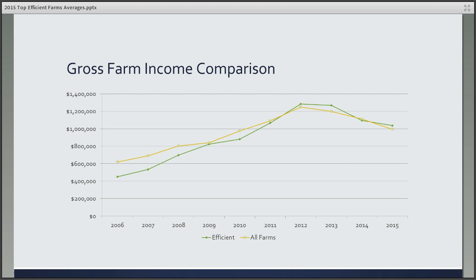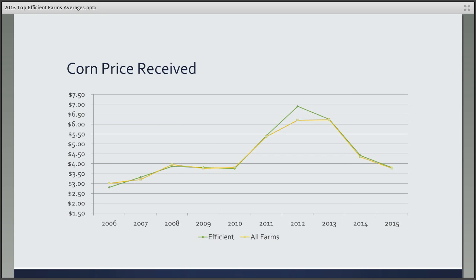This one shows gross farm income, and you can see that the average and the top efficient, since about 2009, have been pretty consistently the same. Prior to 2009, the top efficient group were all smaller operations, but they've taken that profitability and grown those into larger farms that are now pretty comparable with the whole state as far as how much they're bringing in, and still continuing to have more left as net farm income.